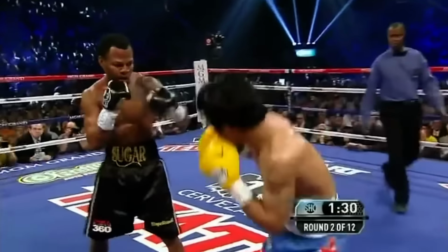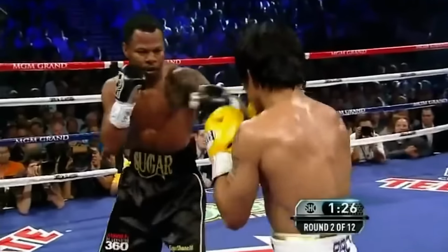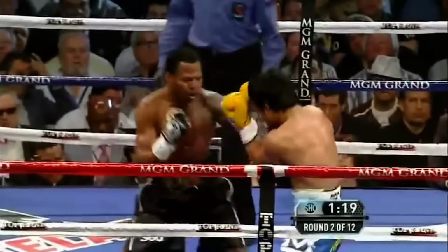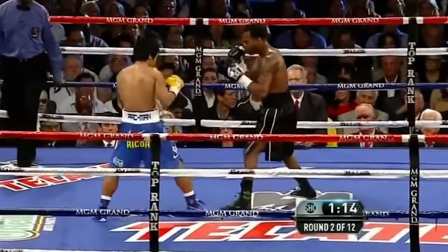Nice one-two combination by Mosley. Backs up Pacquiao. That straight left into the body, though. Ooh, beautiful three-punch combination now by Pacquiao. And that got Shane Mosley's attention. That's when Pacquiao's at his best.